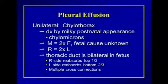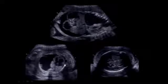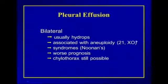So here's a fetus who came in with this big pleural effusion on one side, but notice that in this case we also have ascites. And also in this case there's a small pleural effusion on the other side. And look at the marked skin thickening around the thorax and the marked skin thickening around the head. So now we don't have just a straightforward unilateral pleural effusion. We have fluid in multiple components as well as skin thickening, and this indeed will be hydrops.